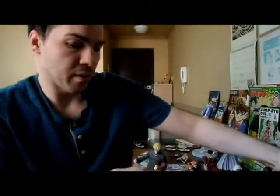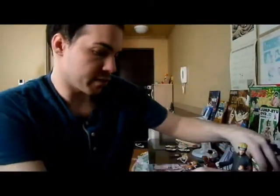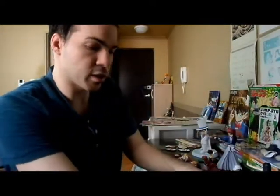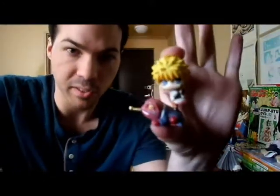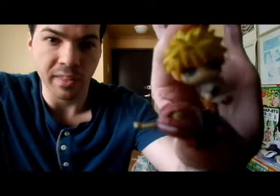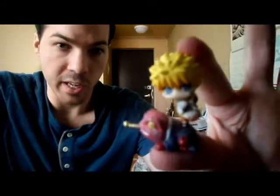Okay, so now that you guys have seen my figures, let's move on to the others, which are my keychains. Some of my keychains are pretty unique, so I want to share. Oh, and here's the small figure that I was showing you before. So that is Naruto as Hokage with Gamabunta. You can even see his pipe there. Pretty cool. Okay, so keychains.